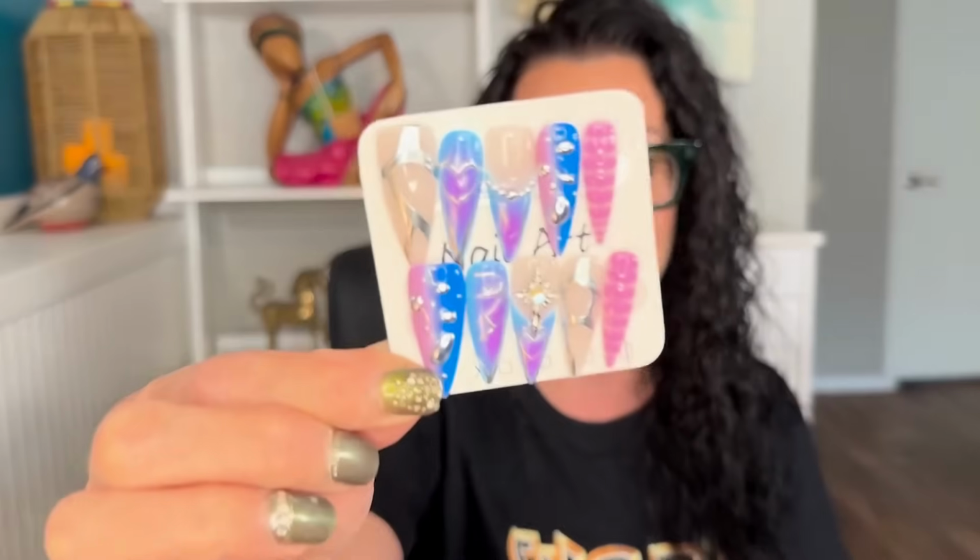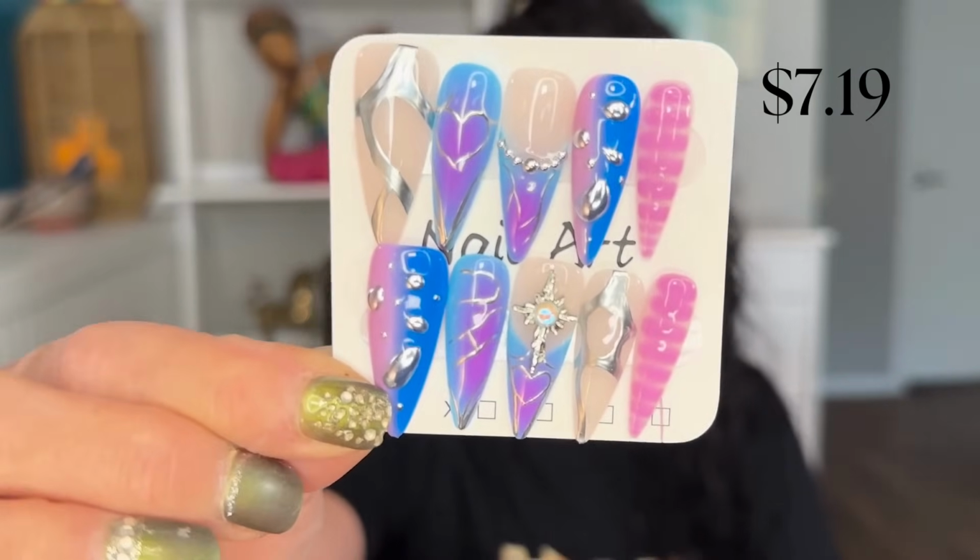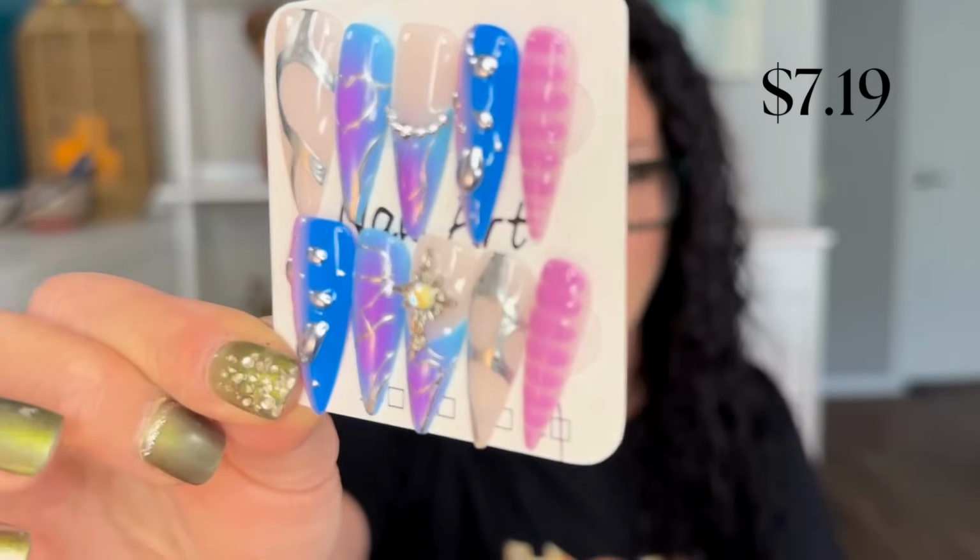But anyways, let me show you some of the ones that I have picked up, distributed from Temu, that I did find after searching that I did not have to pay shipping on. And that is pair number 1. I really like that ombre effect.